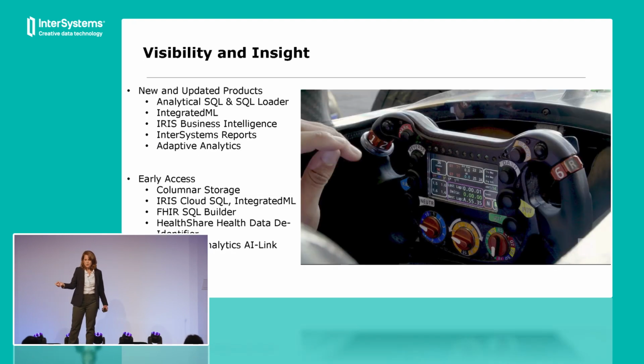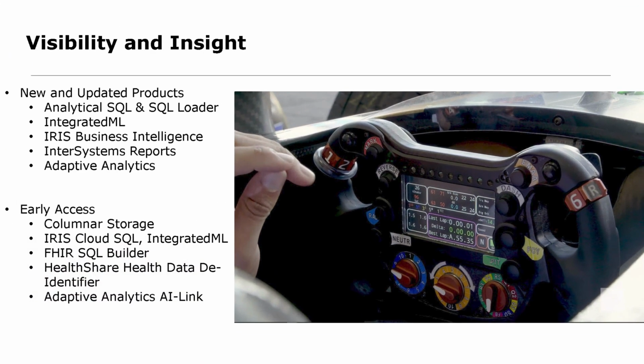So to wrap it up, I hope that I've given you a really good sense of what kinds of things we've been working on and what things are right on the horizon and available to you as early access. But I'm going to come back around to that Formula E steering wheel. Because as you'll notice, the insights that are visible there, it's actually a really small space. And that's because as a Formula E driver, there's only so much that you really need and so much that you can consume in one go as you're driving the car.